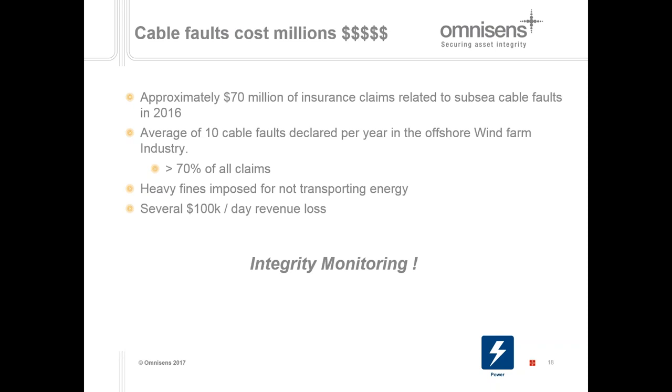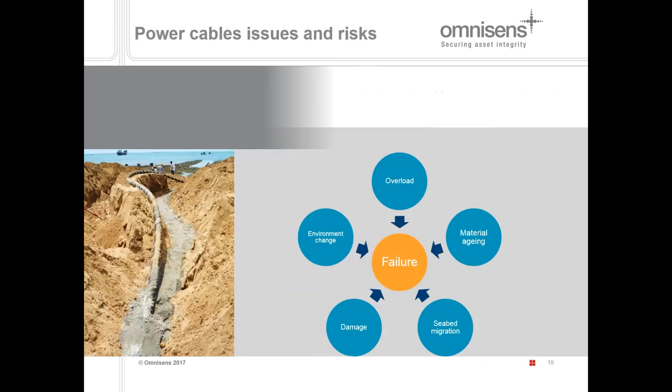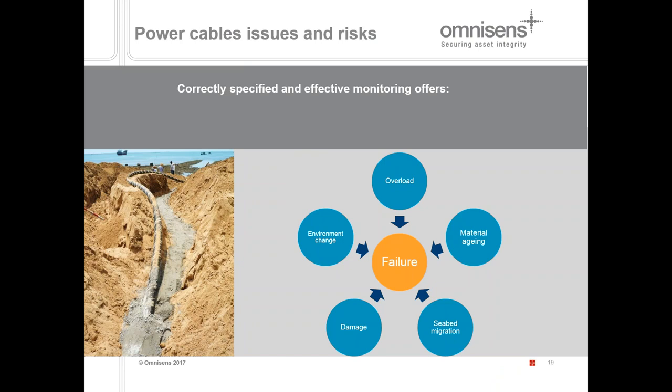So this all points towards a very high need for integrity monitoring and to get the best granularity of data that you can with the technologies that are out there. So from a pure integrity monitoring point of view, so a mechanical kind of damage that can happen to your cable, we're looking at these kind of things.